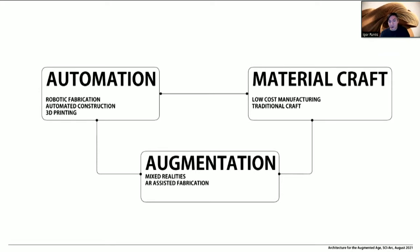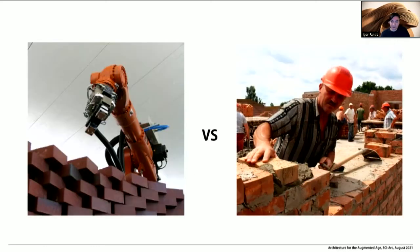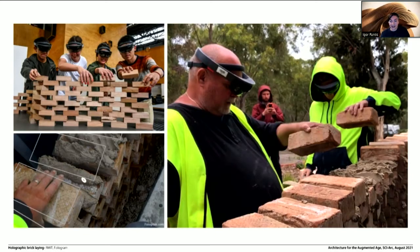So could augmented reality technologies actually play a role in this equation and bridge the gap between material-based processes and automation? So rather than this being a question of man versus machine, where machines are seen as superior in terms of precision, can it be one of man and machine in a collaborative process, or man as machine, where through augmented reality devices, humans now have access to data and information which was previously exclusive only to the machines.